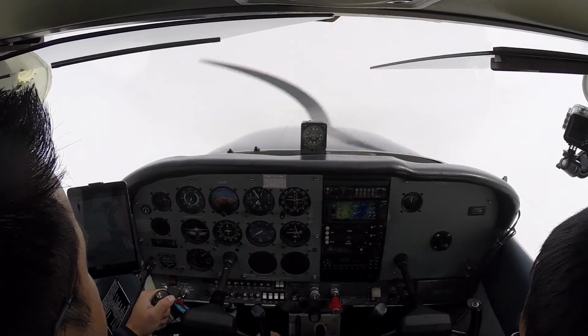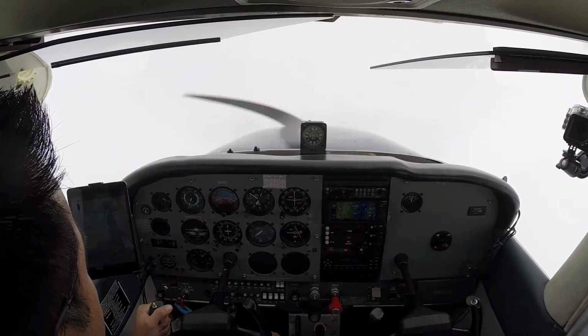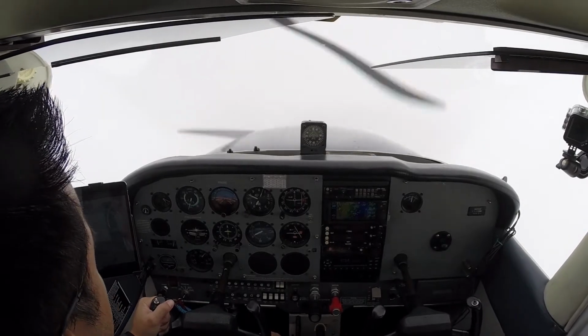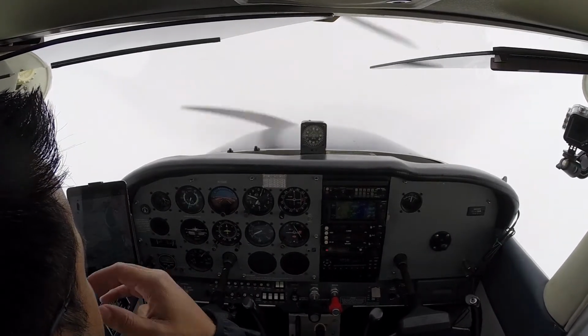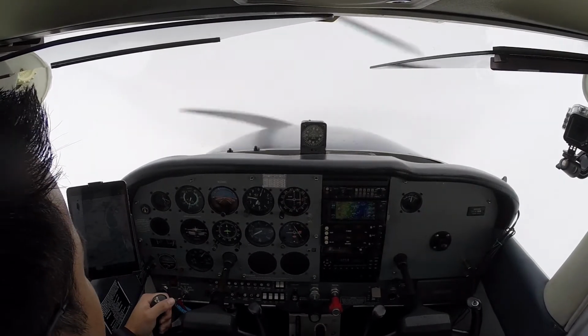Roger, American 1494. 45 X-ray, 2 miles north of Hale, maintain 2,800 to establish on the final approach course. Cleared VOR Alpha approach. Maintain 2,800 until established. Cleared for the 28 approach, VOR Alpha, 45 X-ray.